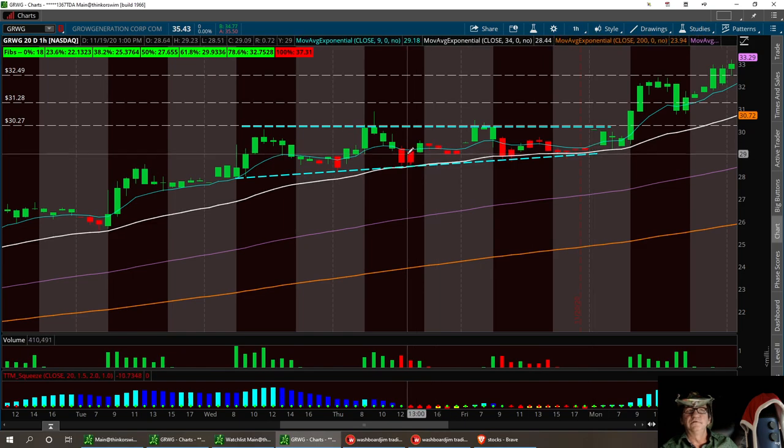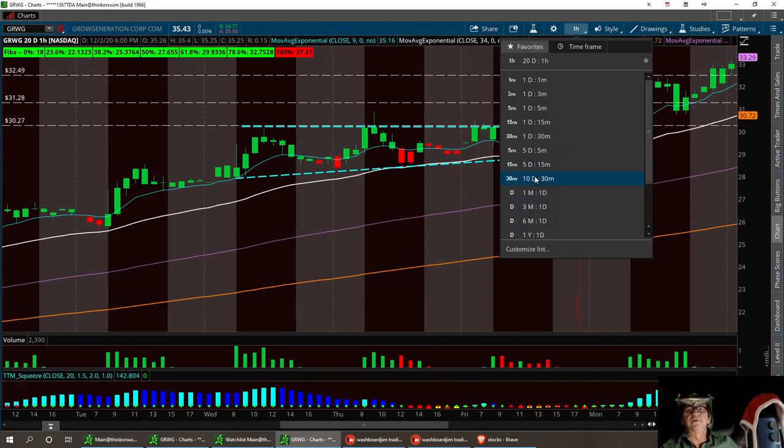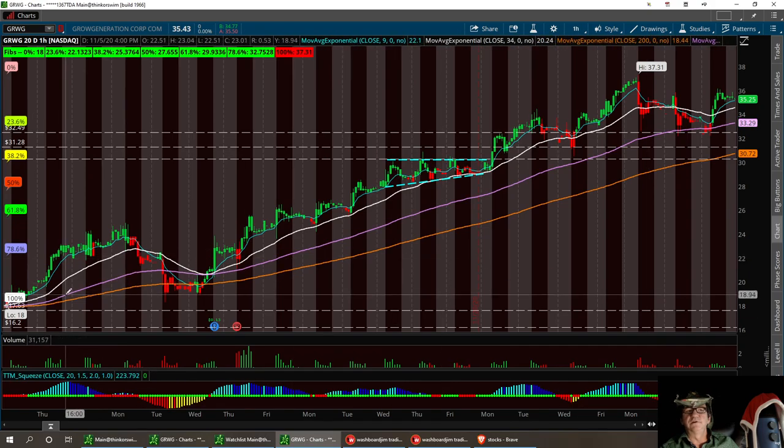But you never know. Come in the next day and the sucker could have dropped $5 or $6. So I'm just not at these levels. I'm not a real strong holder of these pot stocks. I'm a scalper, and that's just the way it is. Maybe back 20 days ago, I would have swung it.